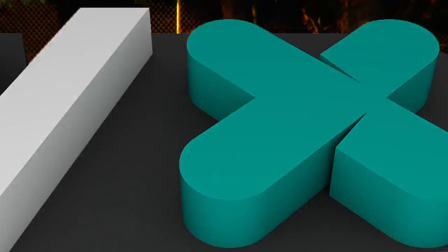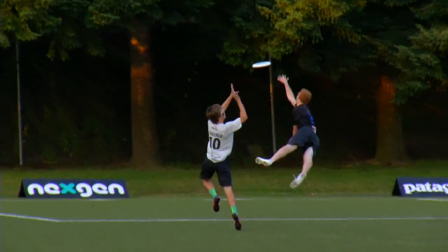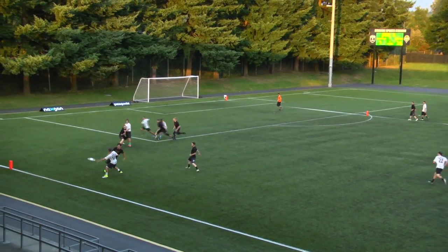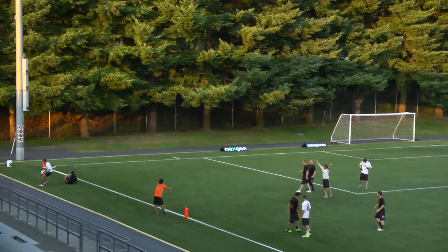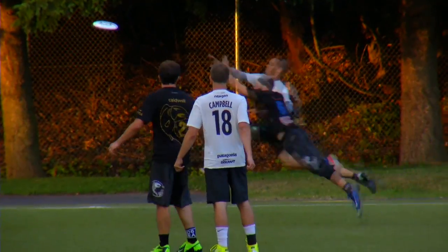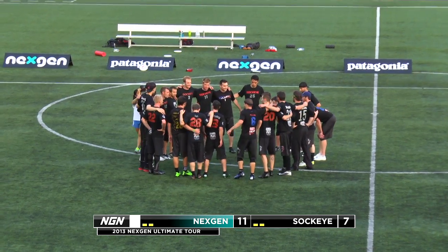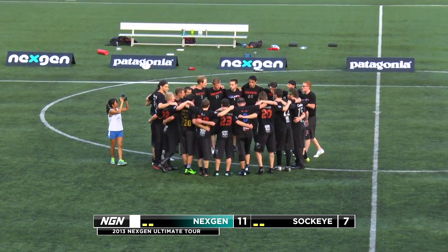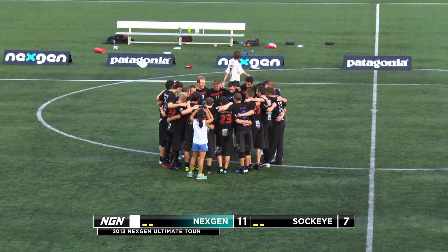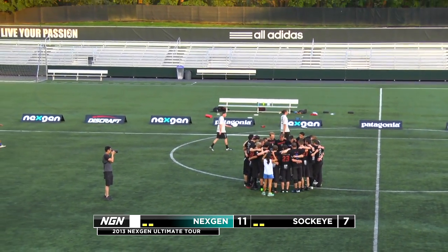They are just making all the plays, and Sockeye has no answer. Right, yeah. They just made a lot of great concentration plays there on a lot of bobble catches. And Dillon, you saw just roasted up line, and Campbell with a nice space throw, and unfortunately Trent Dillon takes a tumble there. Yep. And Sockeye is going to call a timeout. We'll be back after our first timeout of the second half. NexGen pulling away from Sockeye.